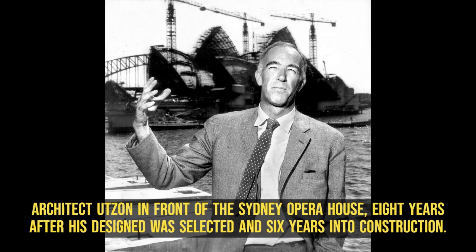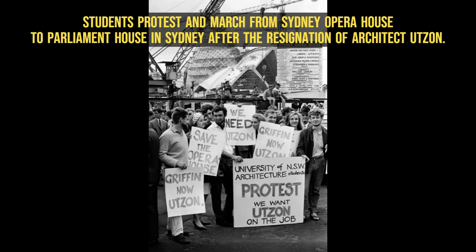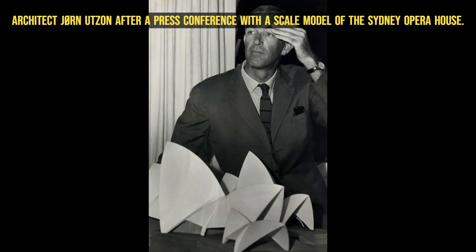Architect Utzon in front of the Sydney Opera House, 8 years after his design was selected and 6 years into construction. Students protest and march from Sydney Opera House to Parliament House in Sydney after the resignation of architect Utzon. Architect Jorn Utzon after a press conference with a scale model of the Sydney Opera House.